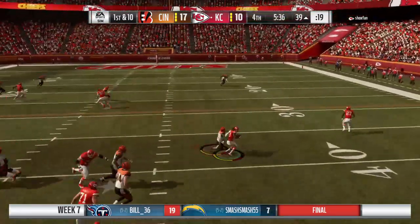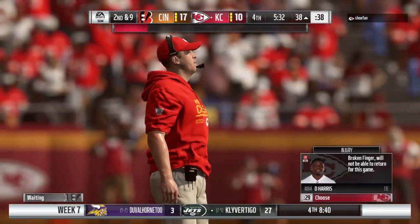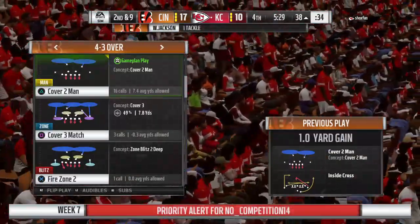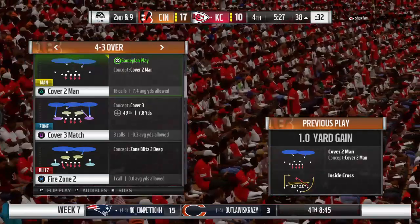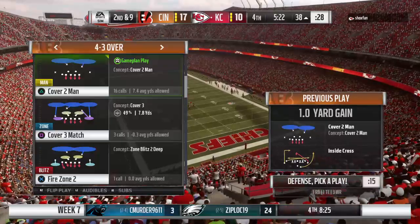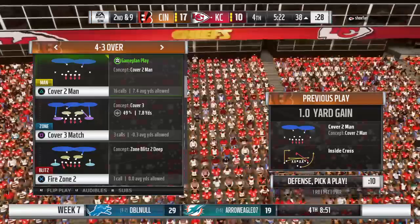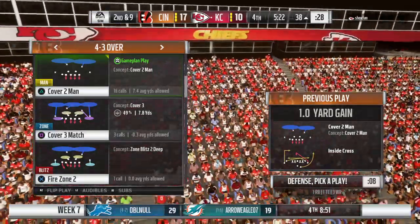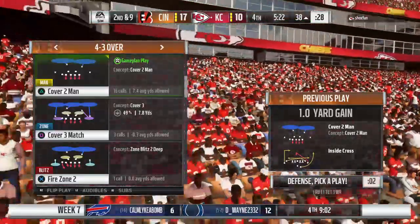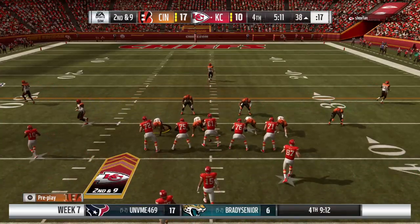Shotgun snap to Mahomes. Got his man complete over the middle. That's Austin, and the stop here will come at the 38-yard line. Just a yard on the catch there. It'll be 2nd and 9. They only got a yard out of that last completion, and that makes this 2nd and 9.